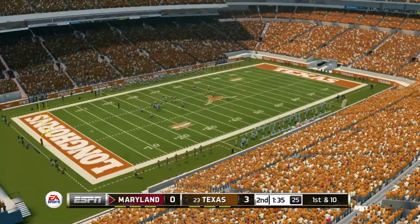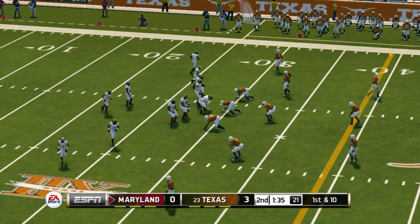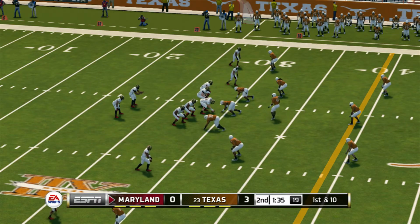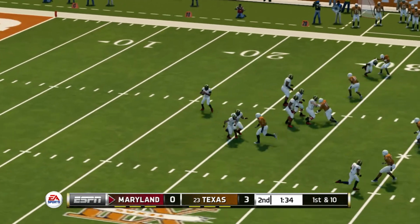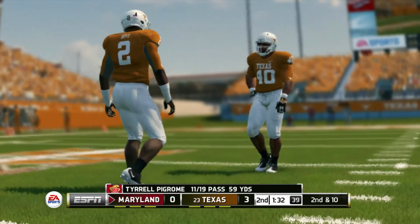Let's see an offense open it up and take a few chances. They coughed up the pigskin the last time they had the ball. Let's see if they can hold on to it this time. So much in football is about how you respond to adversity. Moving forward after a turnover is a perfect example of that.